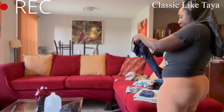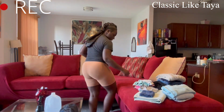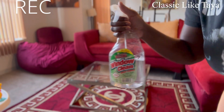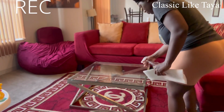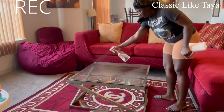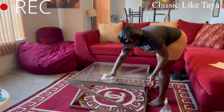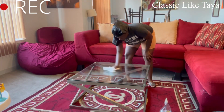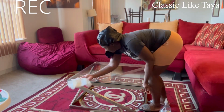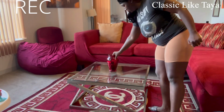Now I've got two more sections to do. I've got the seating area behind the couch and the kitchen area. I'm cleaning off the table because the table was dirty. We have kids' handprints everywhere, and yes, I do use window cleaner to clean my glass table, because the other stuff I use just doesn't clean right. I feel like this is better because it has vinegar in it. I'm making sure the table is nice and clean so it can look nice.